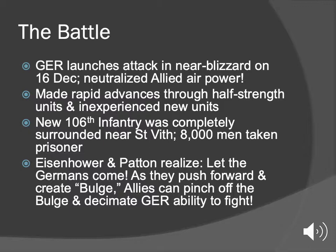As this is happening, though, as we're getting our butts kicked up one side of the street and down the other, General Eisenhower and General Patton kind of realize, let them come. Let's not fight them. Let's let them push all the way through. Patton kind of famously says, let them go all the way to London. Because what they realize is that as this bulge is created, the Allies are going to be able to pinch off that bulge.